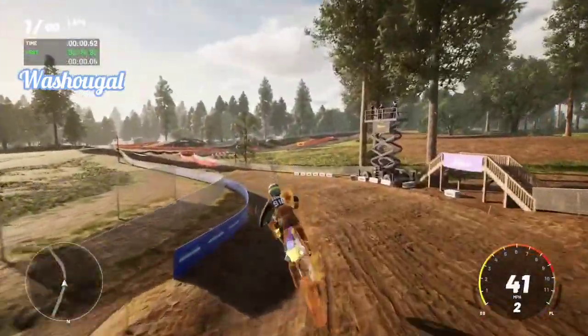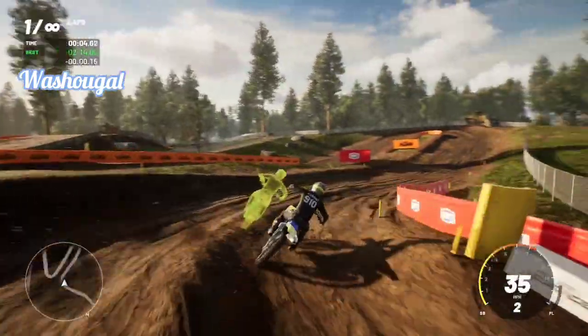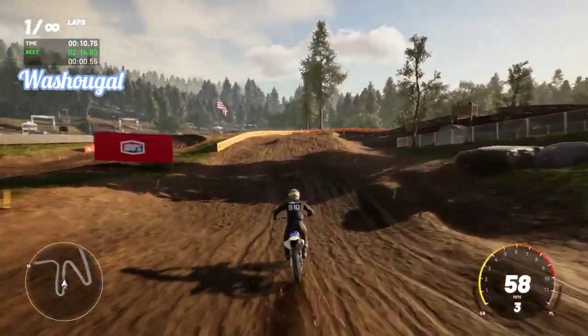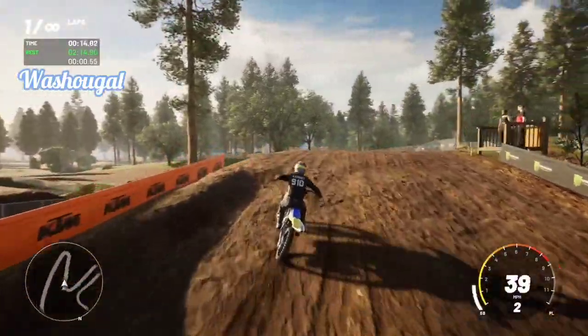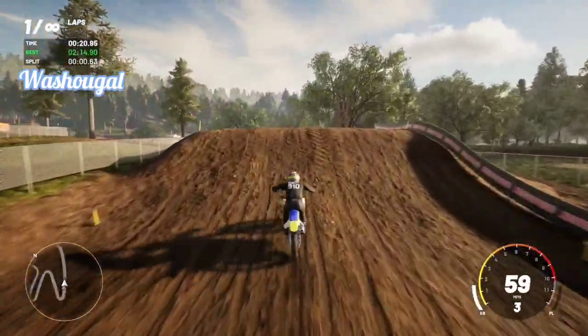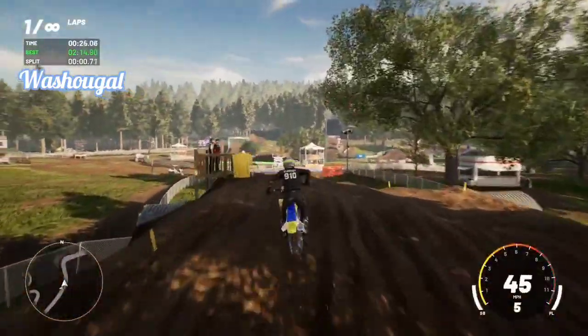Nestled amongst a forest of fir trees, Washougal Motocross Park rests just south of a national forest and north of the scenic Columbia River, which acts as a boundary line for much of Washington and Oregon. Washougal hosted its first outdoor AMA National in 1980 and has become iconic since, being one of the most photographed and commercialized motocross tracks in the world.